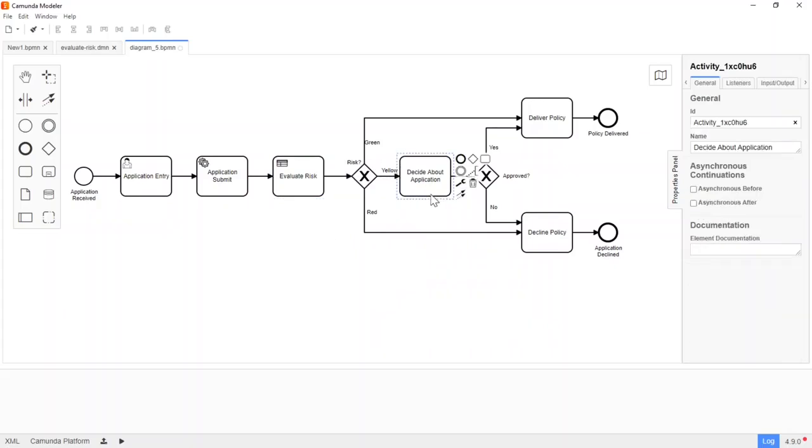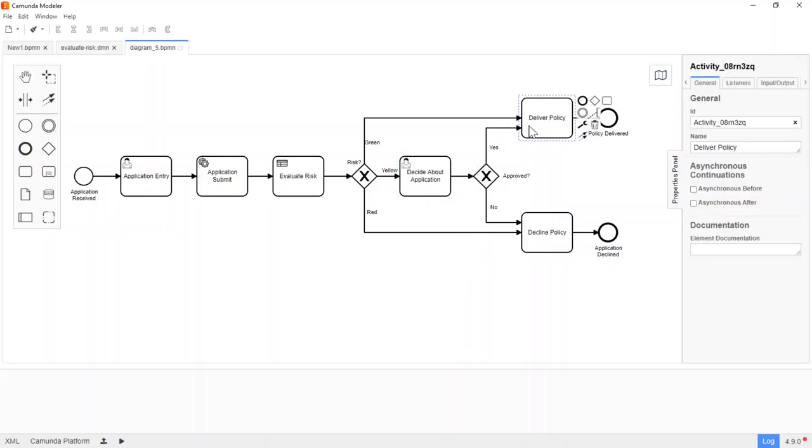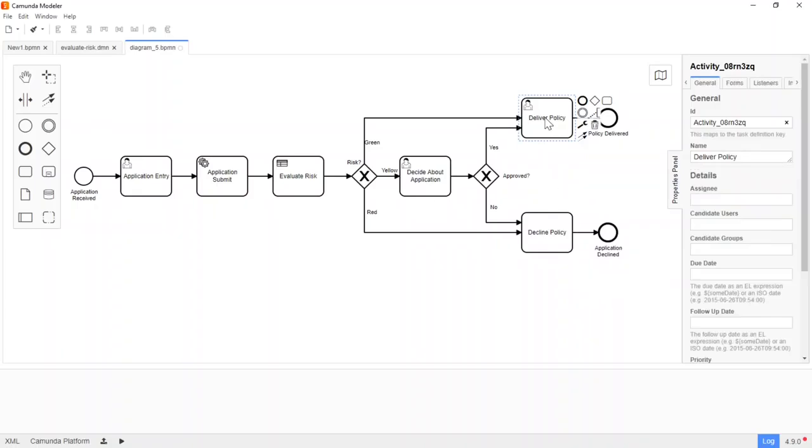The decide manual underwriting process would again be a user task. And then the delivery policy, this can be a manual task, but for the purpose of this demo, to hold the token flow here, I'll still mark it as a user task, and I'll have an opportunity to review the path once the policy is approved.